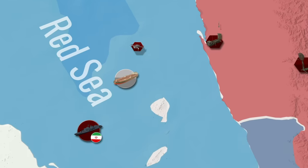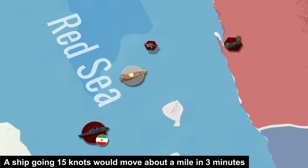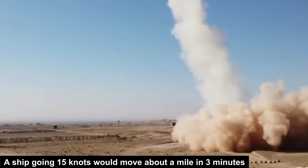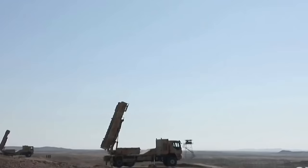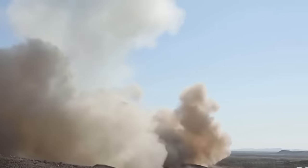Using ballistic missiles helps there, because they're fast. Plus, ballistic missiles have a smaller chance of hitting the wrong ship. They are fed target coordinates right before the launch, and then they generally fall within several hundred meters of their target. Satellite-aided guidance can improve those numbers.